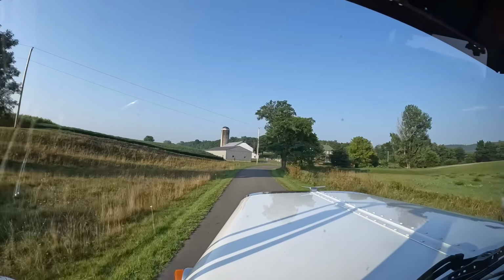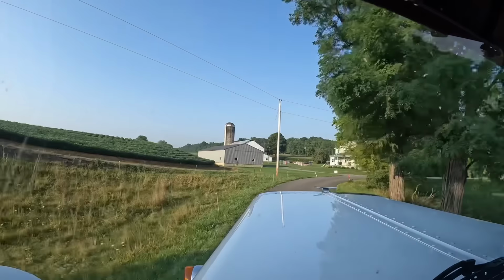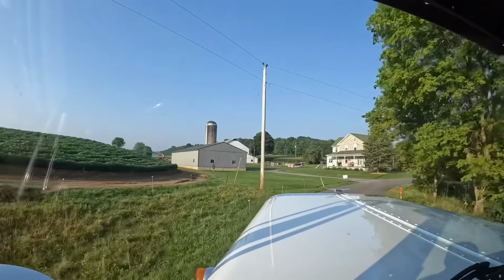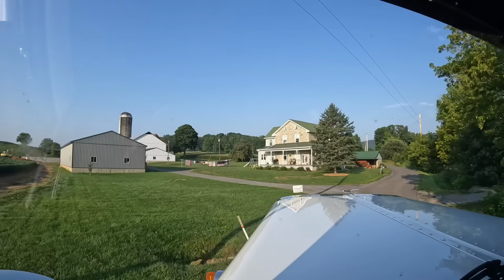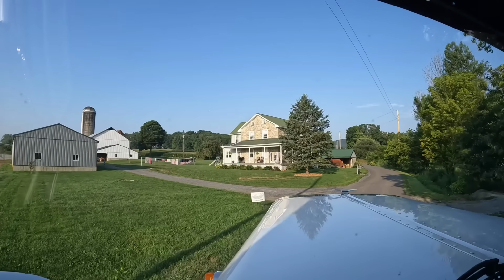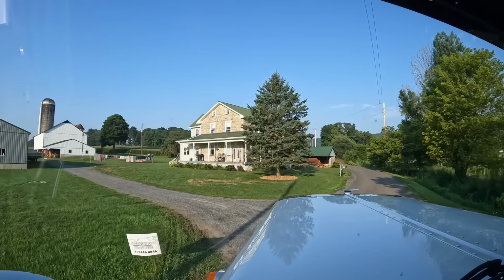Behind me. This looks tight, man. I don't know if we're supposed to back in or. I'm gonna let this feed truck by. See what we got going on here.